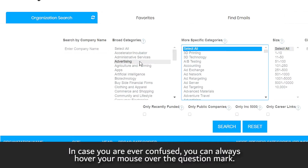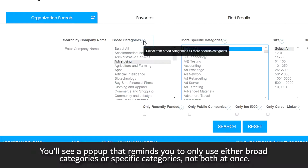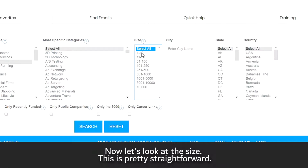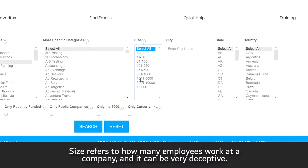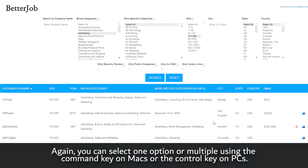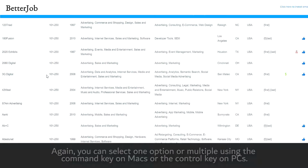or vertical. In case you are ever confused, you can always hover your mouse over the question mark. You'll see a pop-up that reminds you to only use either broad categories or specific categories, not both at once. Now let's look at the size. This is pretty straightforward. Size refers to how many employees work at a company, and it can be very deceptive. Again, you can select one option or multiple using the Command key on Macs or the Control key on PCs.